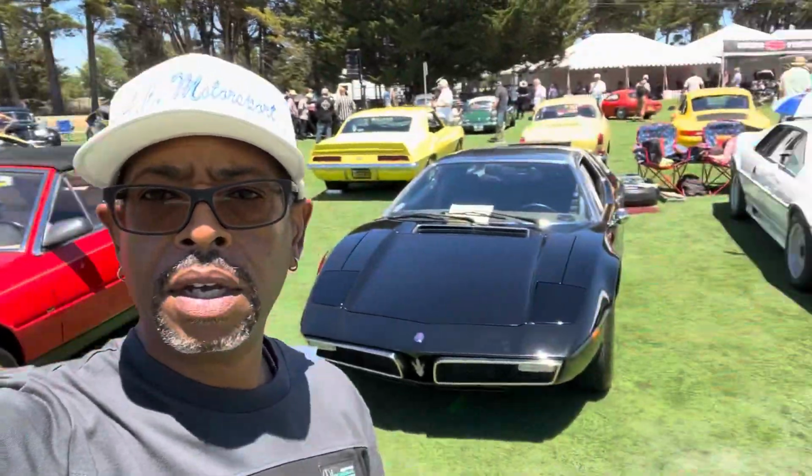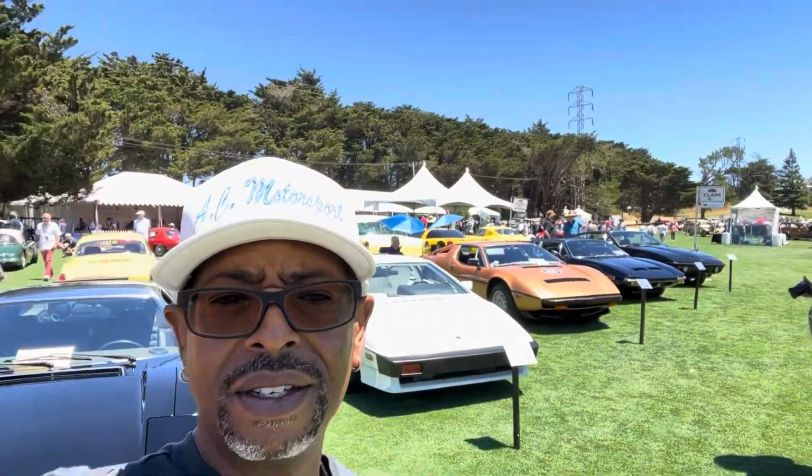So I'm pretty lucky. I kind of geeked out a little bit, and I lost Veronique. So I'm gonna try to find her. But I gotta show you this Lotus right here. Sorry, not looking at the camera, man.